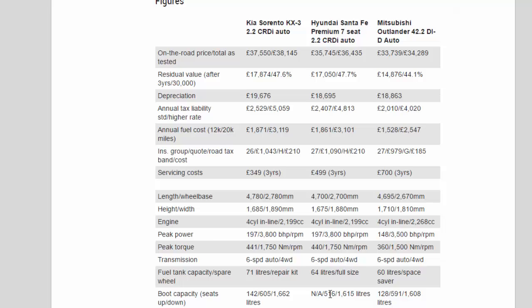Peak power: 197 bhp at 3,800 rpm; 197 bhp at 3,800 rpm; 148 bhp at 3,500 rpm. Peak torque: 441 Nm at 1,750 rpm; 440 Nm at 1,750 rpm; 360 Nm at 1,500 rpm. Transmission: 6-speed auto, 4WD on all three. Fuel tank capacity/spare wheel: 71 liters / repair kit; 64 liters / full size; 60 liters / space saver.